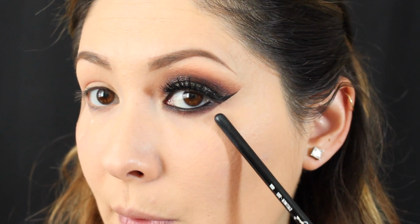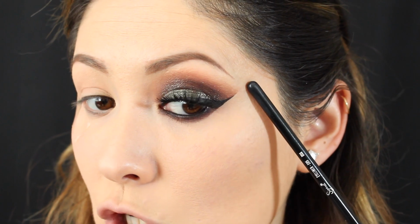I'm going to go ahead and do one eye off camera and my eyebrows, and I will be right back to show you the eye look. So as you can see, I've applied a piece of tape to my eye. What this is going to do is help create this really sharp line here, and it's also going to help us guide our winged liner, which is really beneficial for a day like this. You want your wings to be even.